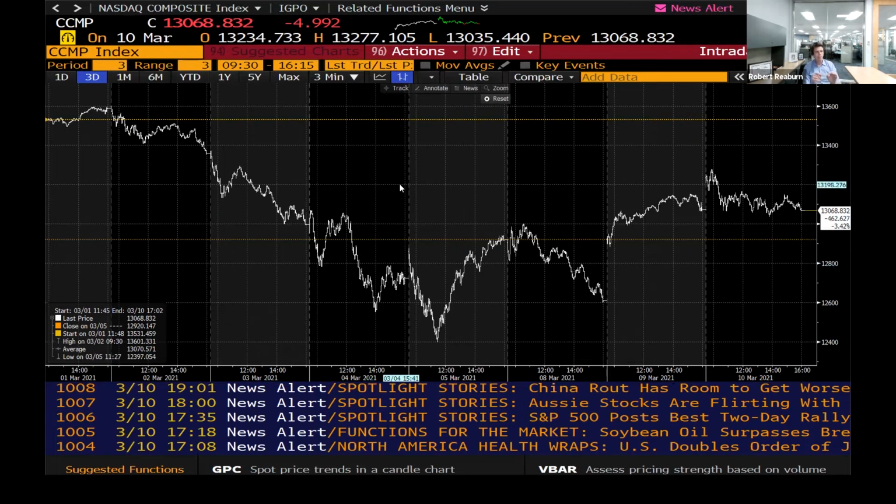But if you remember from last week's update, what we really thought was that Thursday would mark the beginning of the end of the correction, and that Friday would ultimately define the end of the correction. And what we notice here, this is Friday, where my pointer is right now, ladies and gentlemen. If you looked at your portfolio around 8 or 9 o'clock in the morning, Pacific time, it was not pretty.